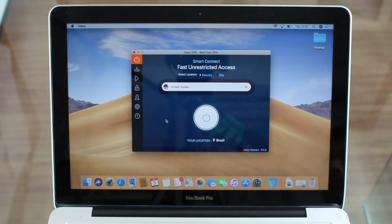First of all, I want to start with probably the most important feature of a VPN, apart from all the security bit that I mentioned before, which is the Smart Connect. The possibility that you can make websites and servers and everything like that think that you are actually somewhere else on the planet, anywhere else on the planet. So my location is Brazil. As you guys know, I live in Brazil, but I can make other websites think I'm actually in the United States, for example. So I'm connected to a server in the United States, and that's not only in the US.